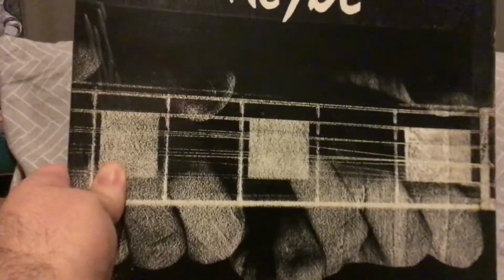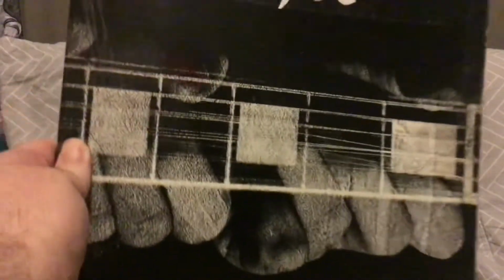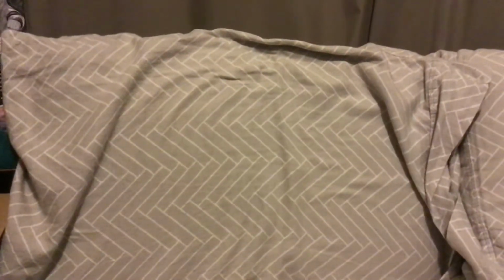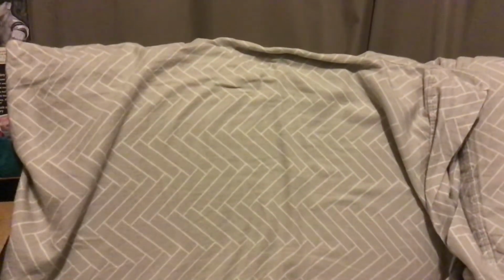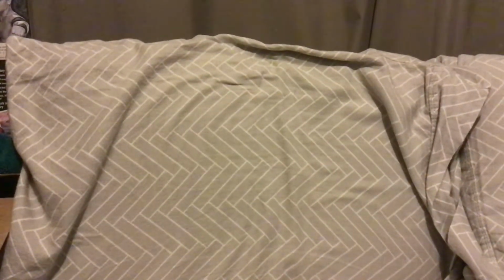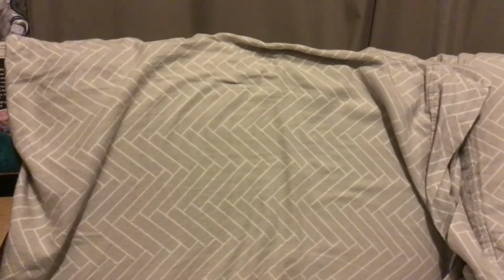But either way, here are all the copies of the album that I own. Let's start with this one here from 1977. This is indeed the original gatefold pressing. And inside the gatefold itself, some pretty interesting black and white pictures of the band performing live from the latter half of 1976. And now we pull out the LP itself.